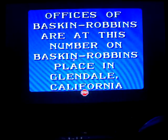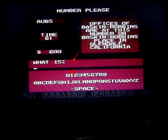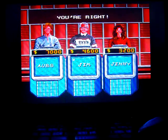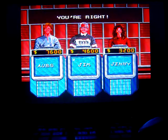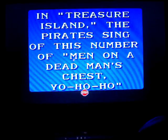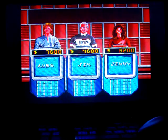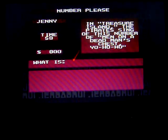Offices of Baskin-Robbins are at this number on Baskin-Robbins Place in Glendale, California. What is 31? You have number, please, for 800. In Treasure Island, the pirates sing of this number of men on a dead man's chest. Yo ho ho. Jenny! Why would you lock him out? She got it right. 15.